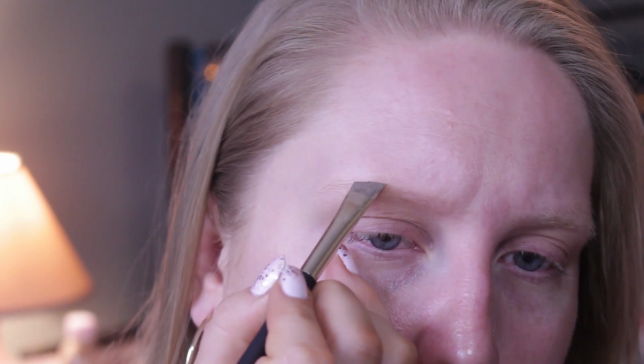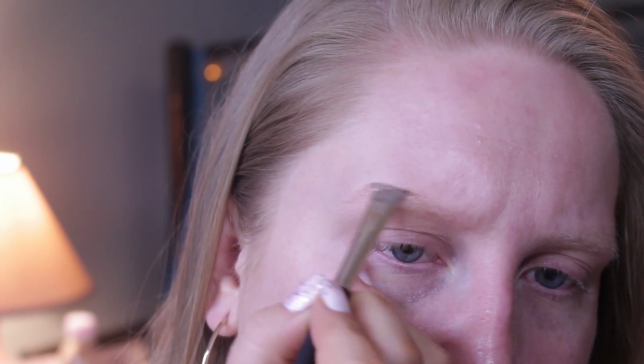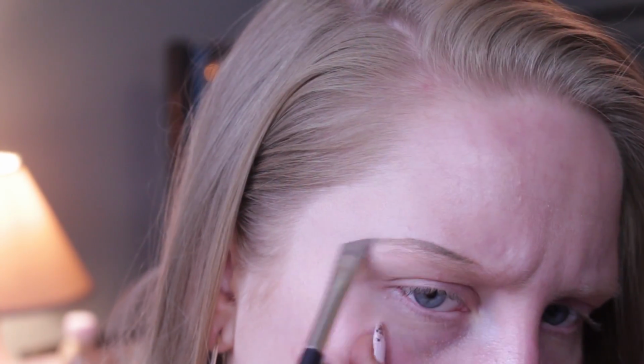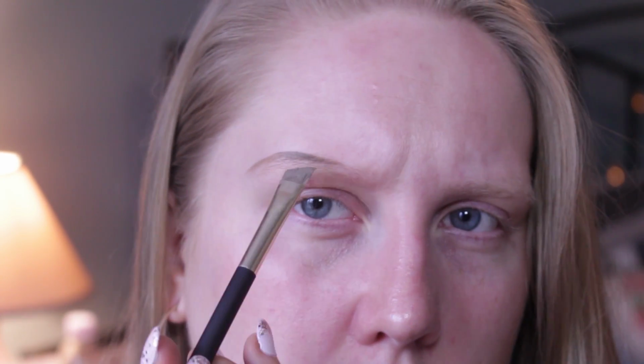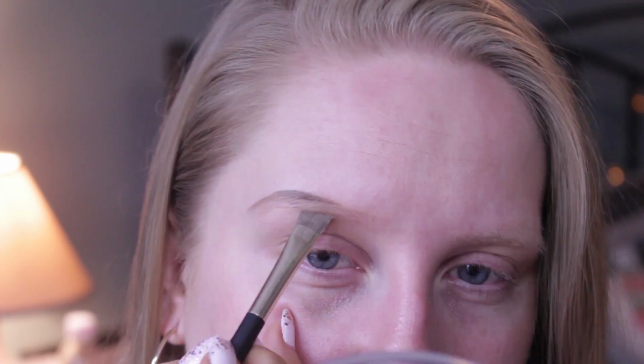Start on the outer top part. And I always do the tail on the top first. I'm going to do the bottom line now.